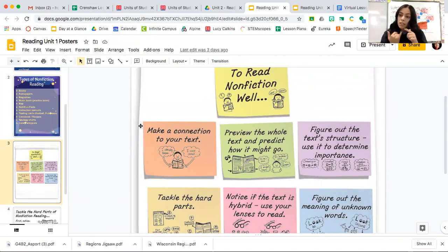Well, we've already talked about making connections and previewing. We spent a lot of time on text structure and trying to figure out what the author thinks is most important so that we know how to take those notes. So now we're at the point where we're ready to take notes. We know the structure of the text. How do I actually read the text? What do I do when I get to that part of the text that does not make any sense to me and makes me feel confused? So let's take a moment and tackle that.